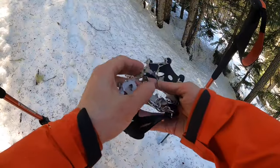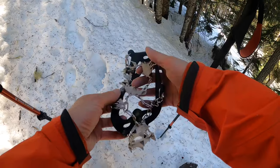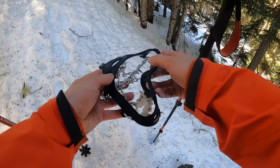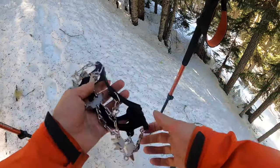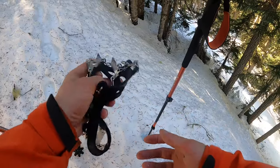So I'm just moving along in my tracks here, and I found someone's micro spike embedded in the snow here. Now I saw one other guy who was coming up to this area, and I have a slight suspicion it might be his, so I'm gonna hang on to that. Maybe I'll run into him.